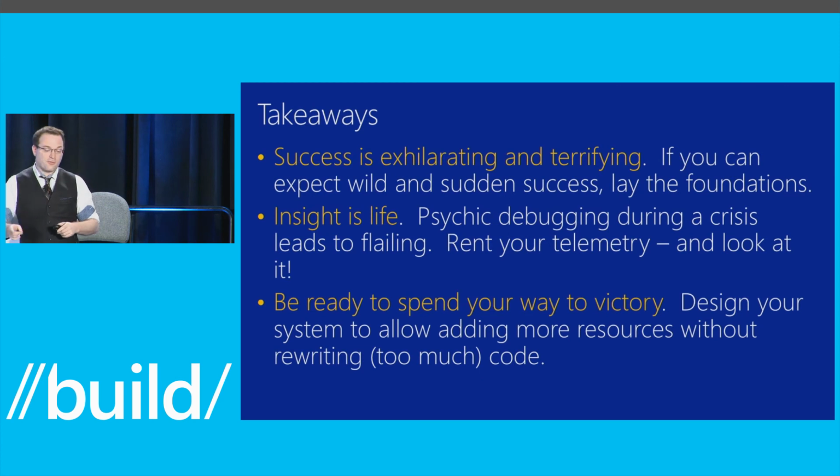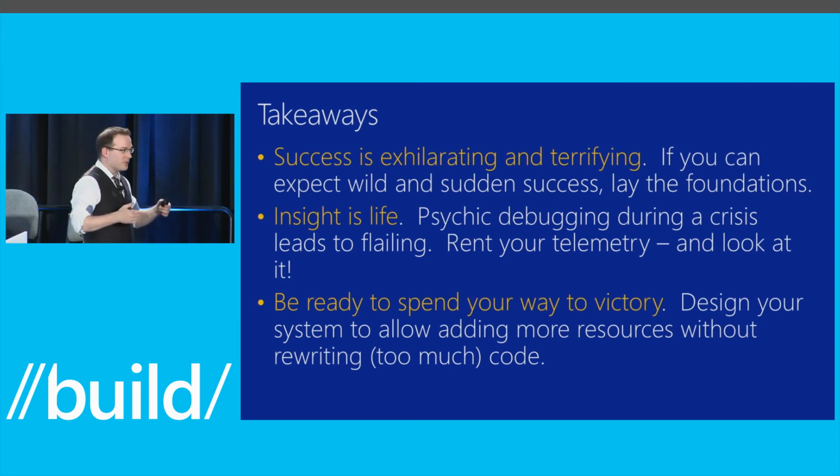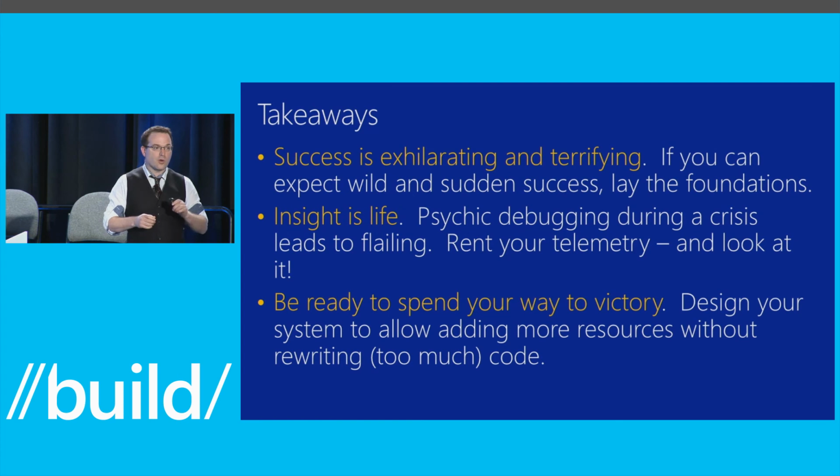Success is exhilarating and terrifying. It's the most awesome thing that can ever happen when you're building software. It's also terrifying if you weren't quite ready for it. And to be honest, a lot of times you're never actually quite ready for it. So get the foundations right up front.